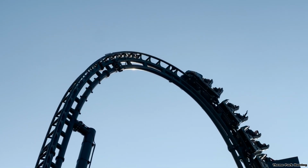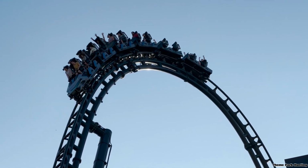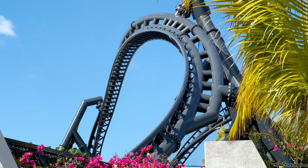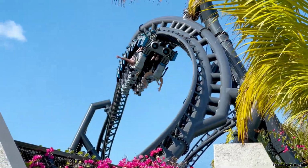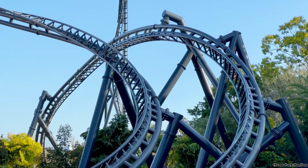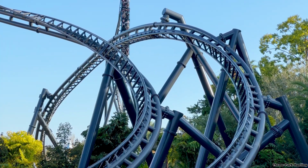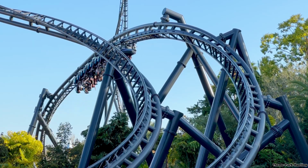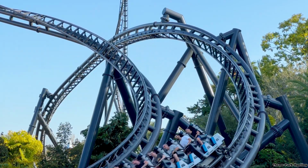It has 2 launches, 4 inversions, and gets up to 70 miles per hour while just absolutely ripping through the entire layout. The theming is amazing, the queue entry is intimidating, and the ride as a package is just nearly perfect. If a ride is going to get a 10 out of 10, this is pretty close to the mark. As far as how long to wait, doesn't really matter. You absolutely have to do Velocicoaster regardless of that.